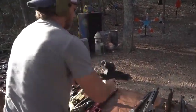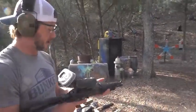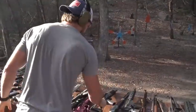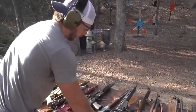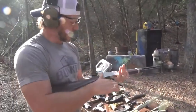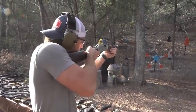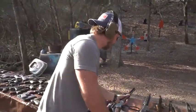This is the Meridian Defense AK, chambered in 5.56 as well. Also does not move. Love that thing. That is brand new. That was a Christmas gun. And it's great. This is a Henry 22 long rifle. Good little guns. Fun to shoot with the family.